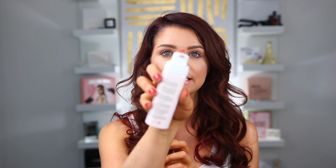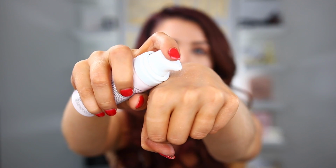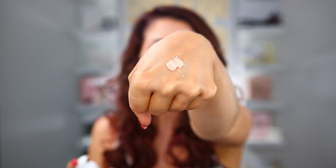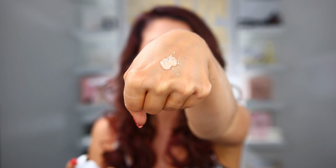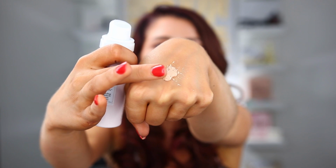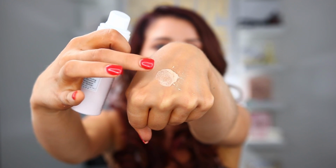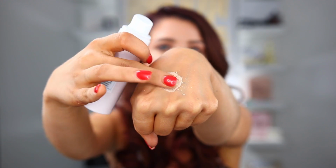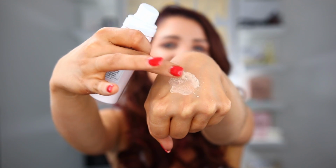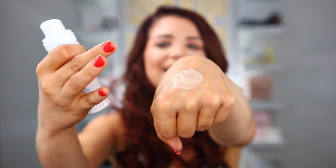But what I love so much about this, let me show you guys. So first off, it has this little pump here, and it's in like an aerosol container. You can hear the product in there. And when you pump it out, it actually is like a foam. You guys can see it's actually starting to disintegrate there. And so it's actually a cooling primer. And I don't even know how to explain it. When you touch it, it just feels like butter or like whipped cream or something. The texture of it is so different and odd.